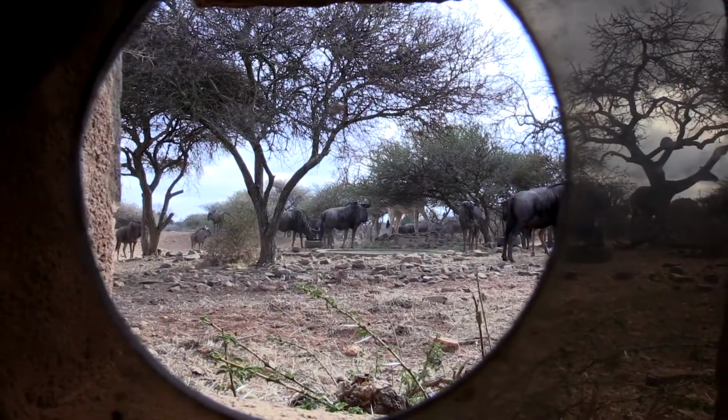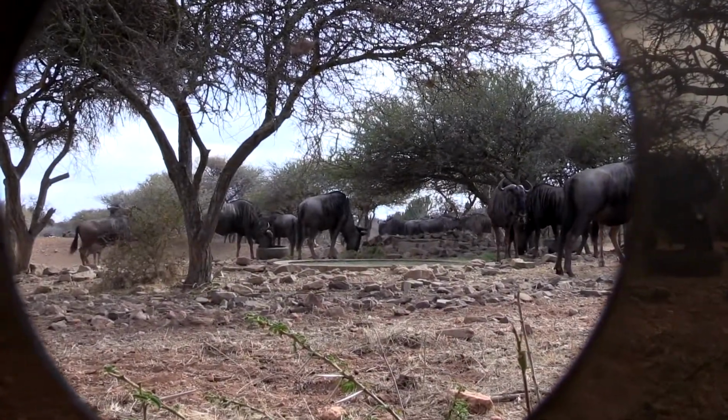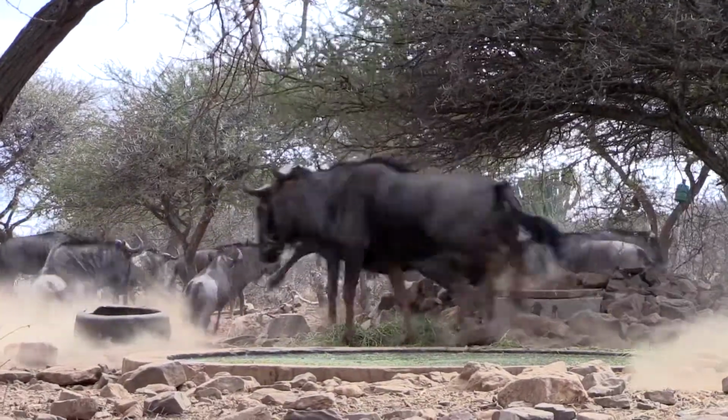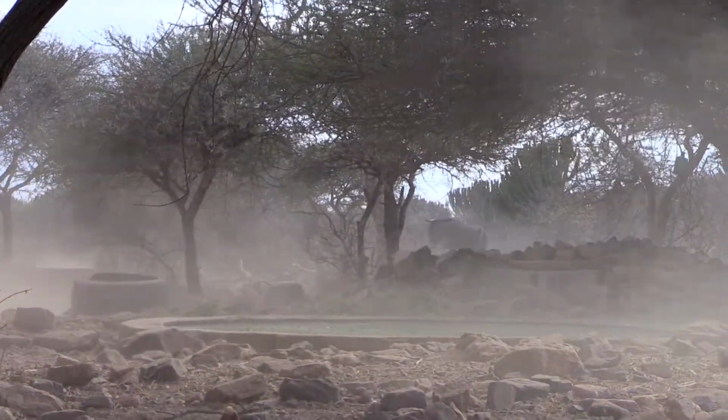See him? Yeah. You can take him just behind the leg the way he's standing now. Just behind his right front leg. Sure. Perfect.